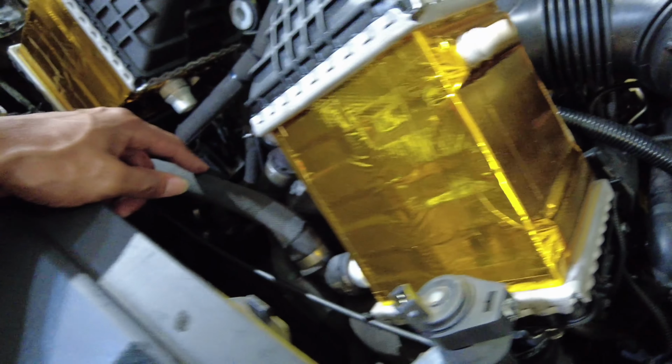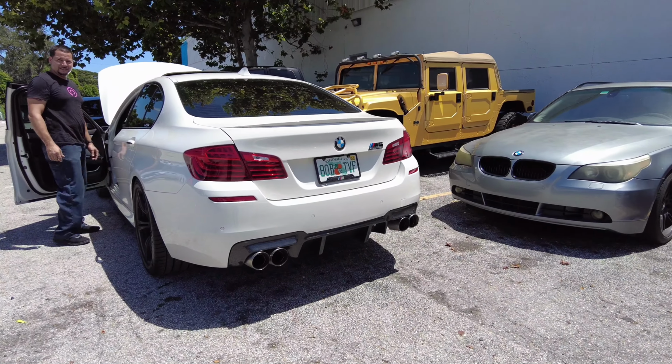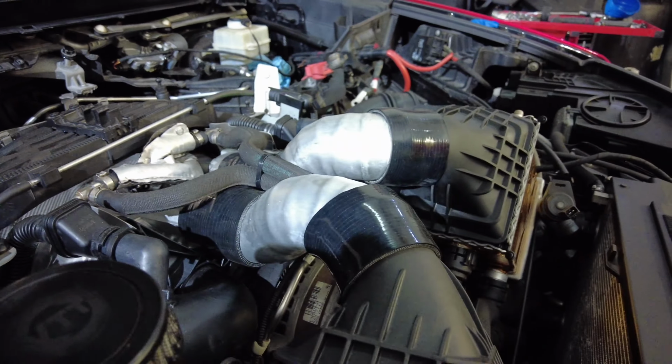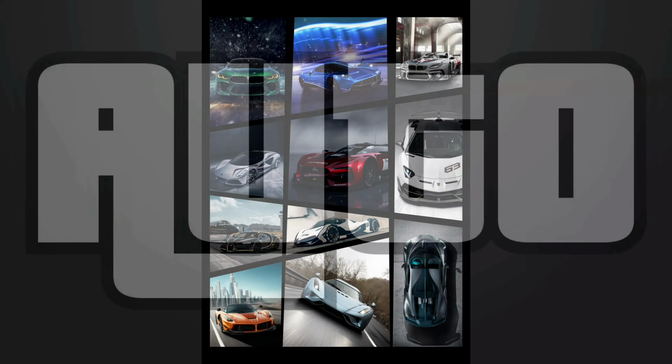What we're doing is we're modifying the hoses to fit the intercoolers. As you can see, pipes are all the way in. We had to customize. Perfect.